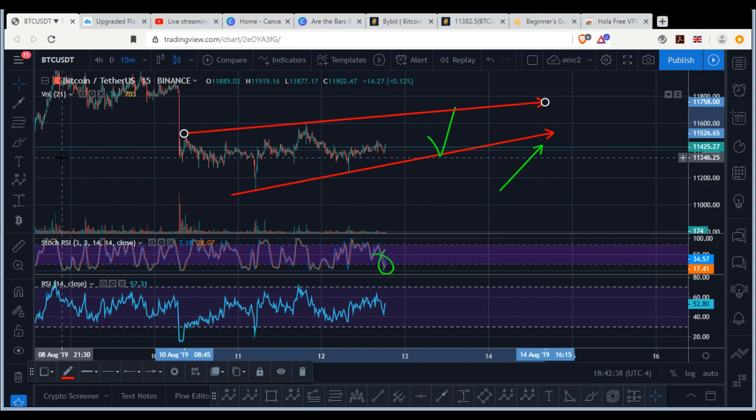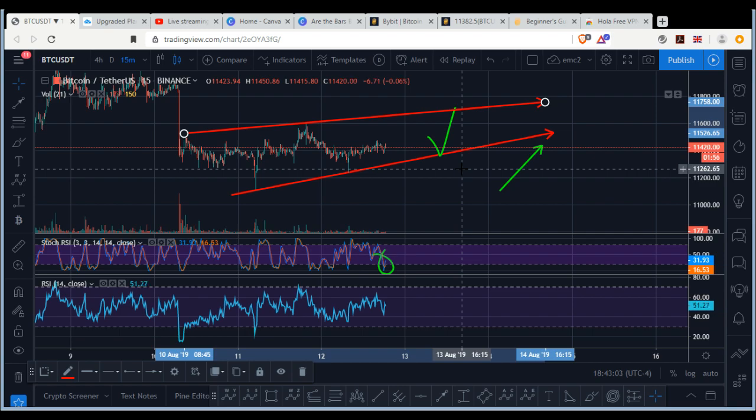It is not guaranteed, but 400 to 600 points a week, you can do a lot with it, guys. It doesn't matter if BTC goes up or down. If you're a leverage trader, bullish and bearish is irrelevant to you. That's why I say get your leverage trading account. Bullish or bearish is irrelevant to you, because you've got to think about it.